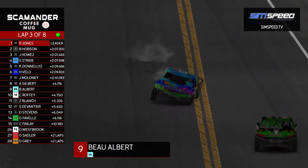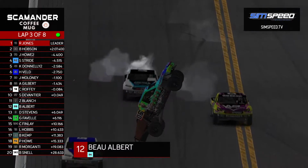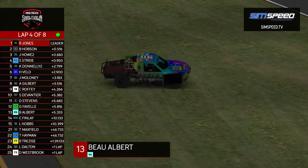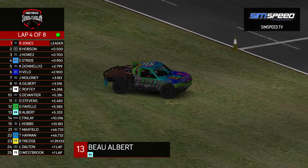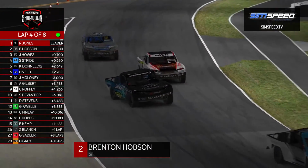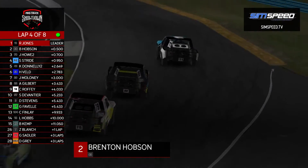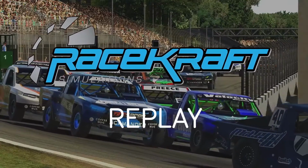That's his night done, maybe. Oh no, now it is. Yep, very awkward. Bo Albert, his truck is totaled now. I don't know how that's going to work out in terms of race control, but that means that Brenton Hobson has been promoted into second.